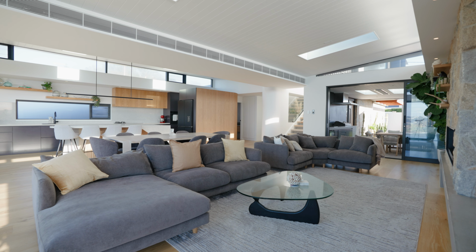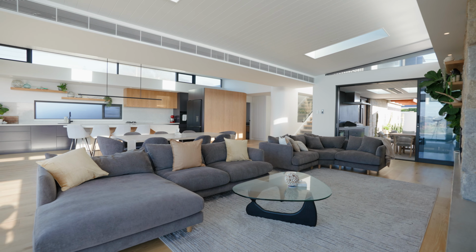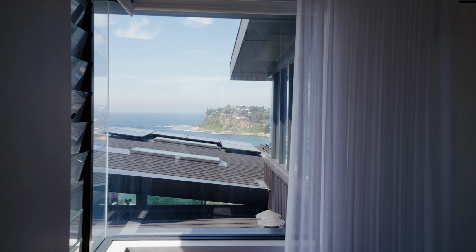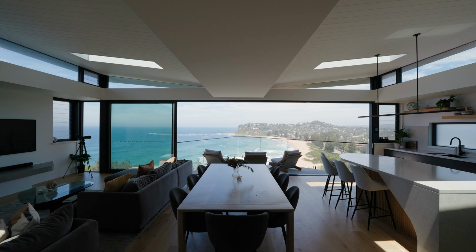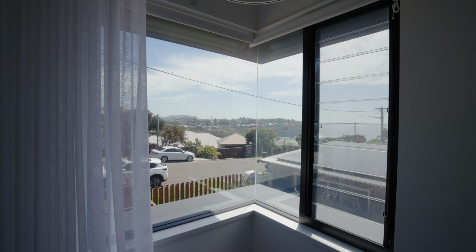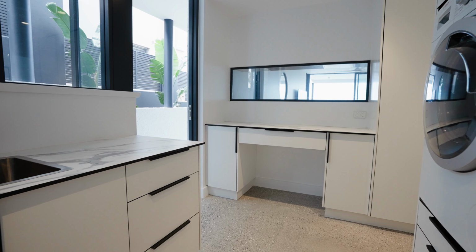I mean, you look around and every room has a view. It doesn't matter which room you go into, whether it be right at the top, in the kitchen level, down in the bedrooms, downstairs. I find myself stopping and just sighing at the view outside because there's something everywhere.